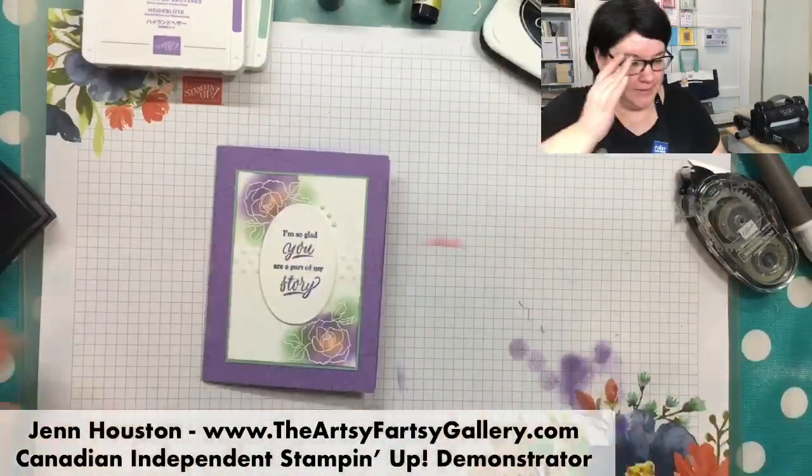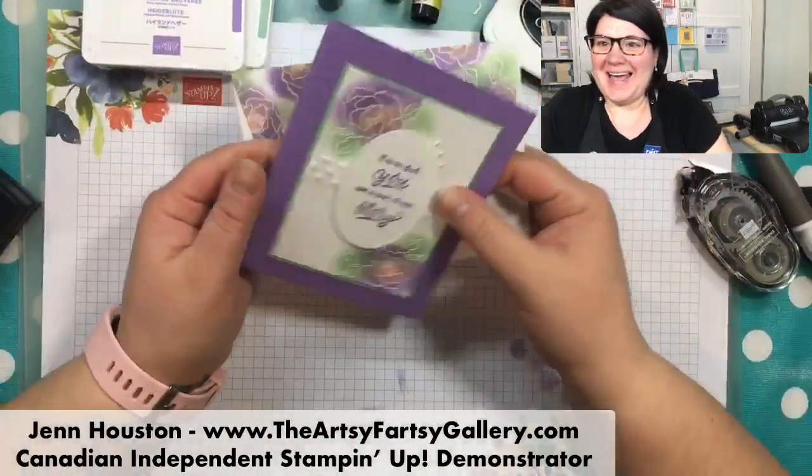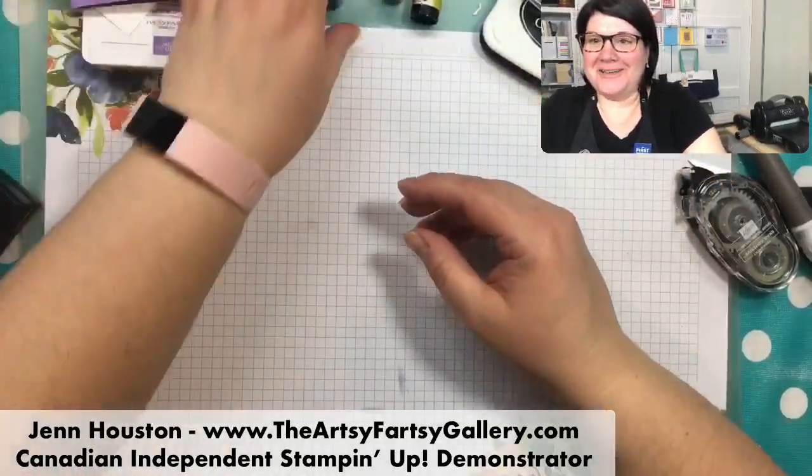All right. So I glued that to the inside and I have my envelope flap. Neat, eh? So you don't even have to use the teacups and the whatnot if you don't want to.